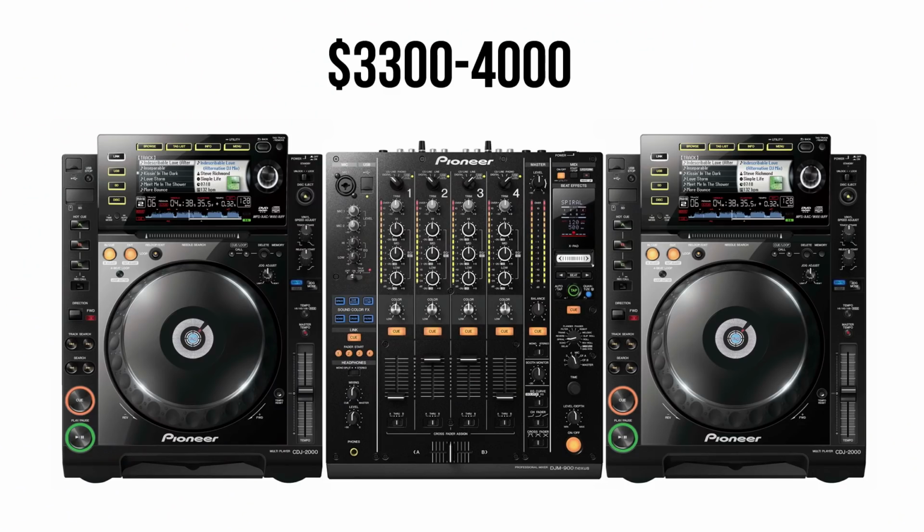I personally am of the opinion that you don't need to buy the 2000 Nexuses just yet. I would maybe save your money and go with a set of CDJ 2000s and a DJM 900. If you want to go for the full professional look, I would definitely recommend the DJM 900 over any of the other mixers. It's probably the most popular club mixer in the world right now, and it pairs really well with the CDJ 2000s.